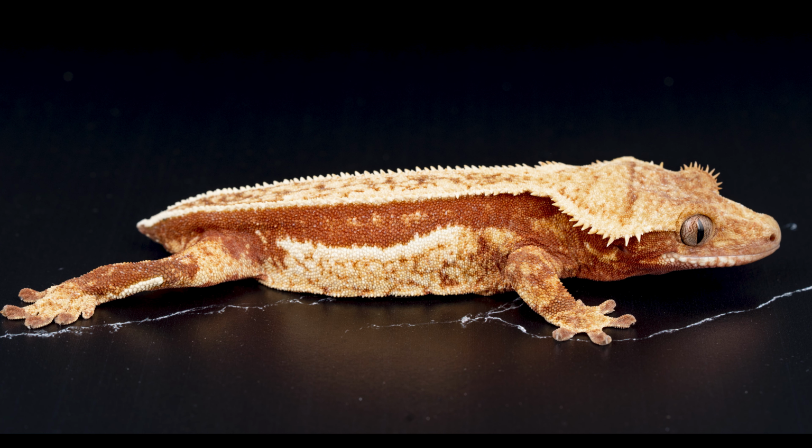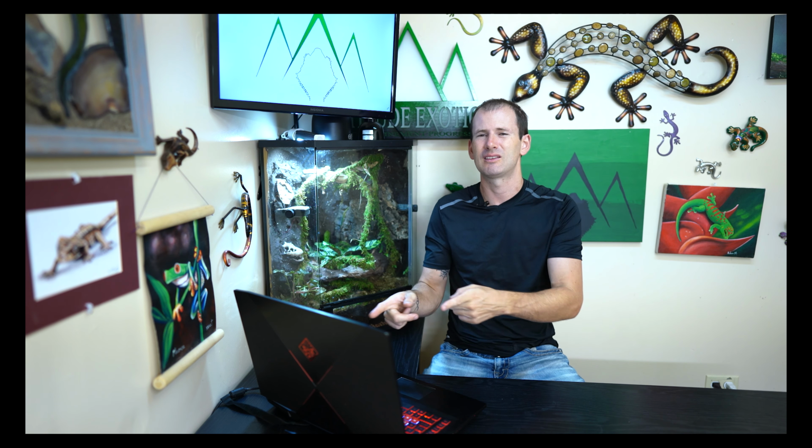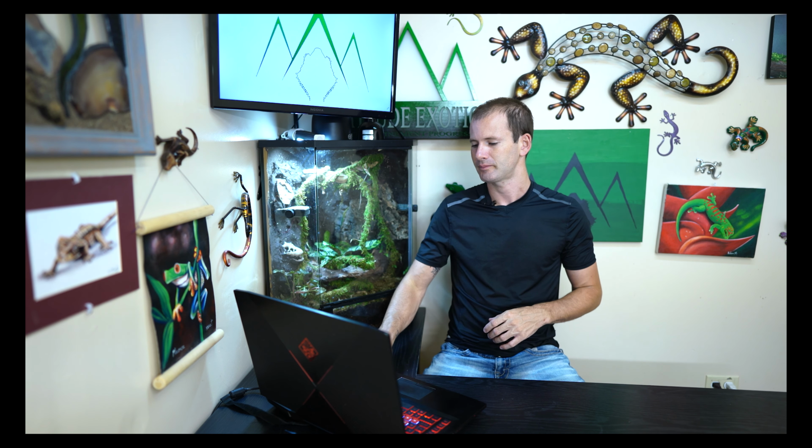Red quads just don't really get any nicer than this. So if you're looking to add a red quad, looking to bring some color into your pinstripe projects, pick this girl up. You will not regret it.